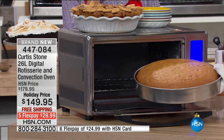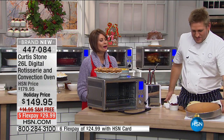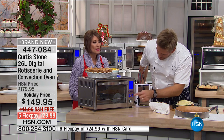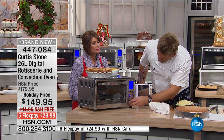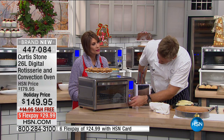Have a look at the size of this cake that I'm just pulling out of here. It's monster. Can you believe it? It's a really decent size cake. Well, it's a huge size cake. Now, I'm going to take it from bake. I'll show you how it works. Turn it off, turn it back on, choose your mode. Let's take it over here to broil, shall we? You can go through all the things that it does.